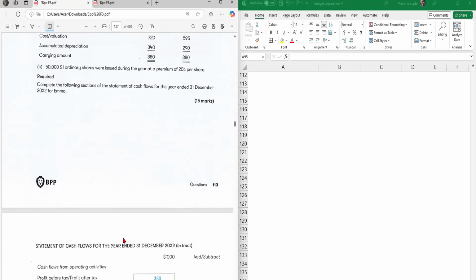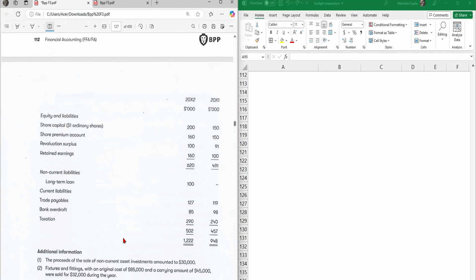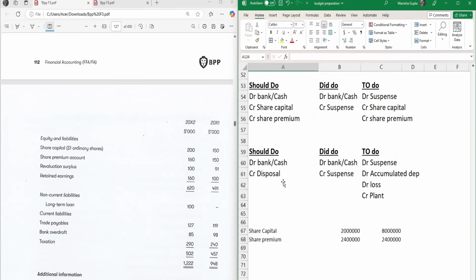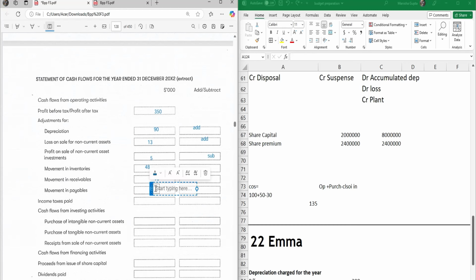Then next we have the movement in the payables. So again we will go to the SOFP, and in the current liability section you will find the trade payables. It's increasing. If trade payables has decreased, that means we are paying cash to the supplier, right? But if it is increasing, then it will be the vice versa situation. By how much amount is the trade payable increasing? 127 minus 119. So it's 8. That means we have saved 8. So 8 will be added here.